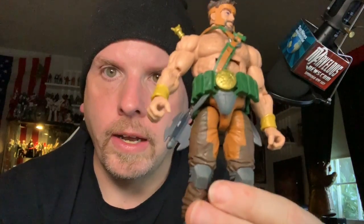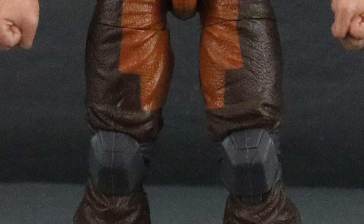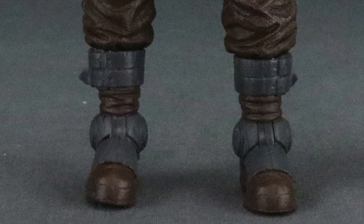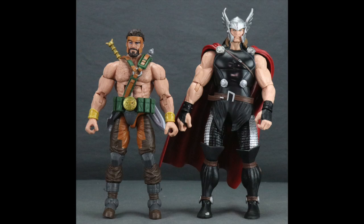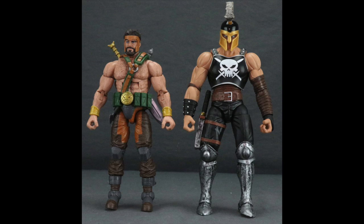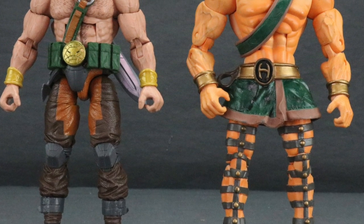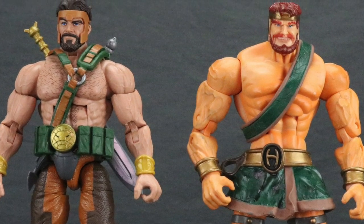And then he's wearing full-on pants with the darker brown and the lighter brown. He's got the knee pads with the gray, and then he's got the boots with the brown and the gray. So again, this is a very nice looking figure. He's not as tall as Thor and Hulk, but I don't think he really should be. He's bigger than your average human, but he's not humongous generally, at least. He differs depending on whoever's drawing him, but generally I don't consider him to be humongous. So I actually think the scale in this figure is pretty good.